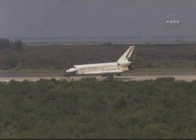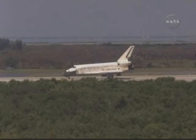RCDs are off, side hatch is safe, drag chute and landing gear is safe as well. Okay, copy all. Thanks for the report.